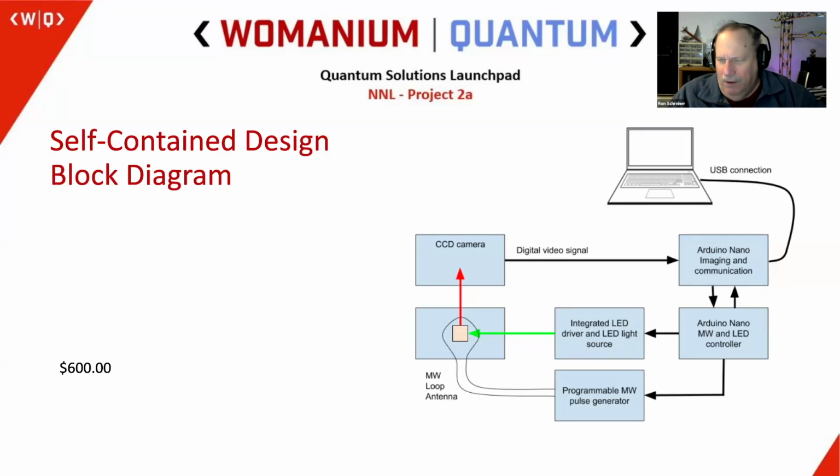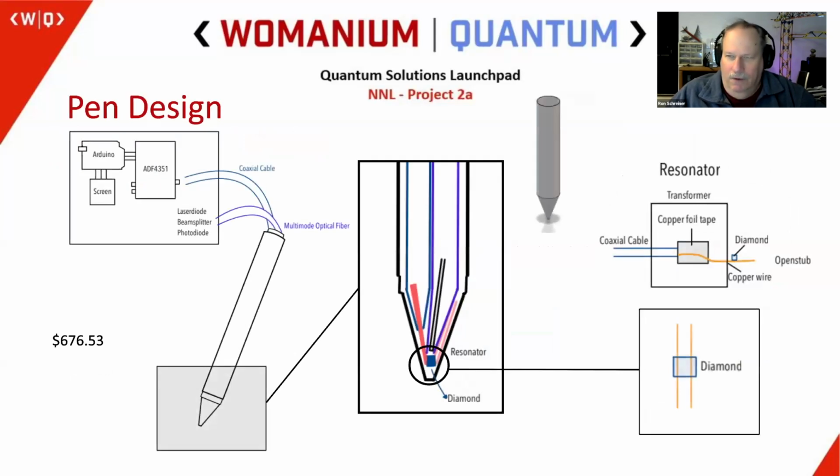The CCD camera, again, gives information back to the communications processor and would send it up to the workstation. If we needed heavy number crunching for the information from that CCD, a nicely equipped laptop would go a long way towards doing the signal analysis. This particular design for parts came in at $600. It's probably a little higher than that these days, as the cost of the crystal went up a little bit. So this was one design, and here's the second.